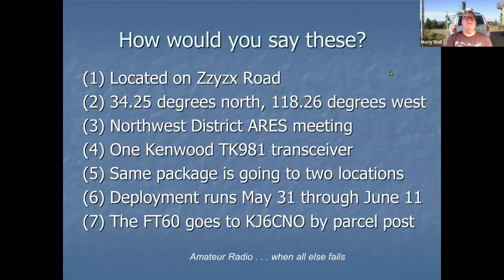Okay, look at the second one. You're giving some coordinates. You'd start with figures 34.25 degrees north, figures 118.26 degrees west. Notice I didn't say 34 and 118. Whenever you're giving a series of numbers, always use individual digits, because 18 and 80 or 15 and 50 sound very similar, especially when conditions are less than optimal. So individual characters, decimal for the point, and precede with the word figures, and then they know it's coming.